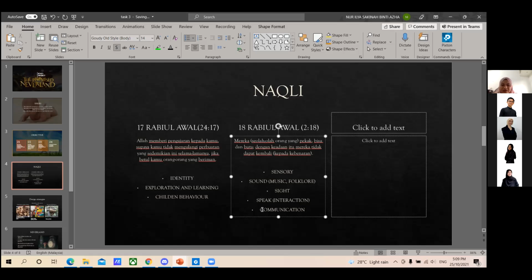So if you were to arrange this carefully throughout the space, they are learning through this step by step. And that will be really interesting to see on how you explore that. So this can be a start for your design.